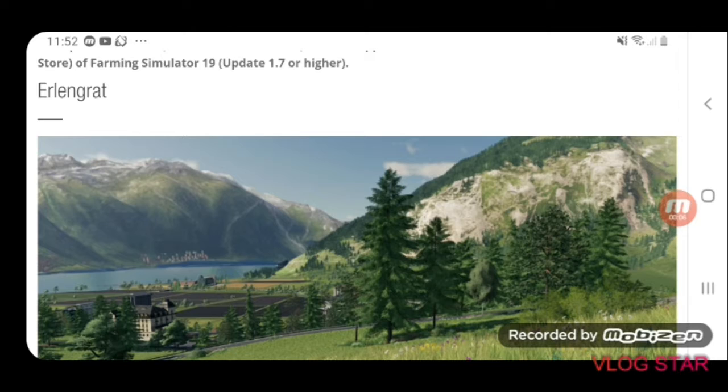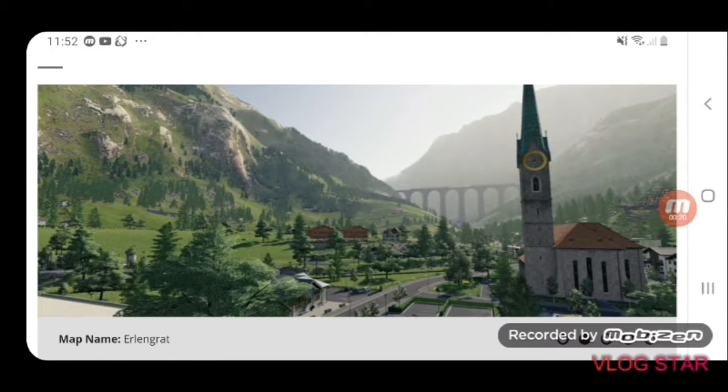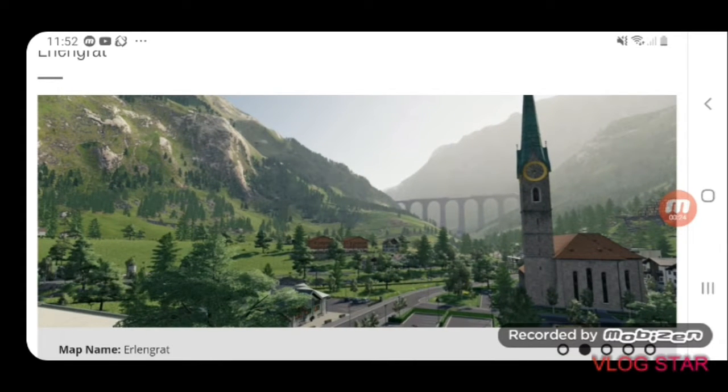In this video, we're going to have a look at some new stuff that's been added to the Alpine farming expansion for Farming Simulator 19. So, we've got this beautiful screenshot here. That one there, I could have zoomed it in, but I won't.